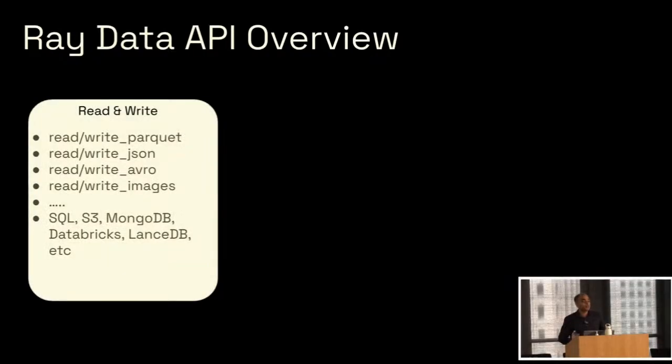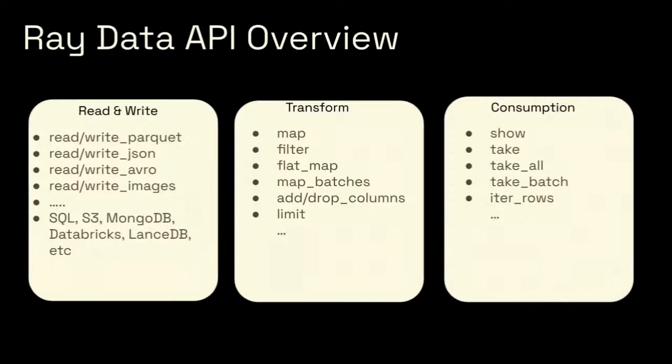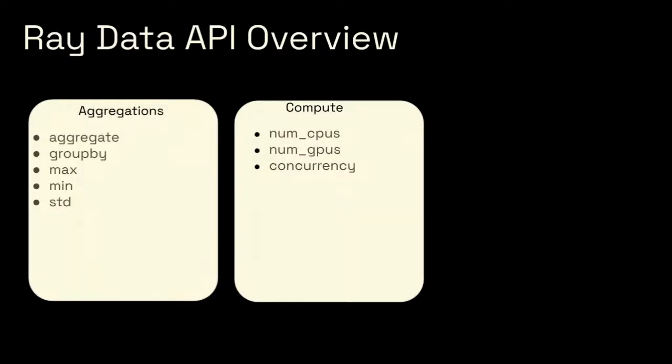Let's take a quick dive into the API. You have standard read and write APIs, right? Parquet, JSON, etc. And you have connectors to all the DBs. You can do a transform on the data. Hey, I want to map batches, basically distribute my processing on it. You can consume the data. I just want to iterate through the rows of the result, just take one. I can do aggregations. Anyone who has worked with data, all of this will be pretty familiar. I think the difference here is the compute APIs. You can now specify your CPUs, GPUs, and the concurrency that you want to provide.